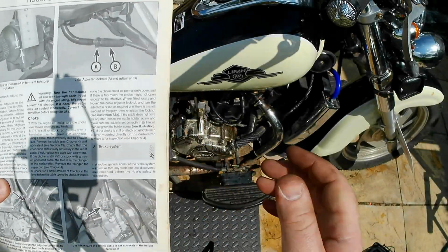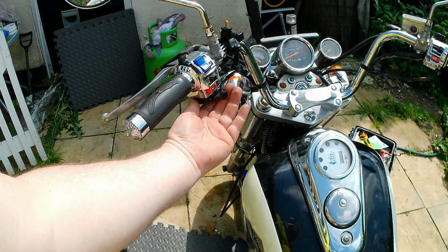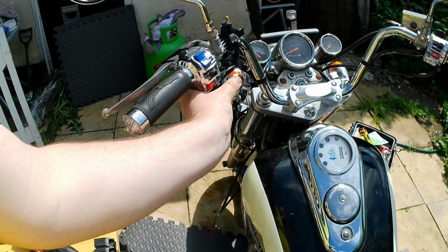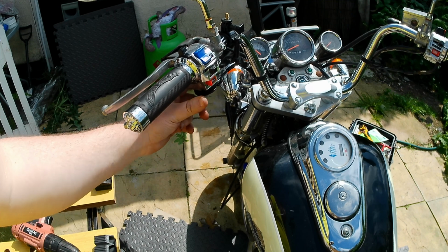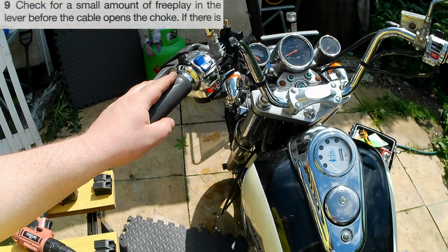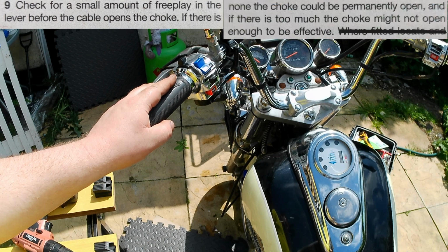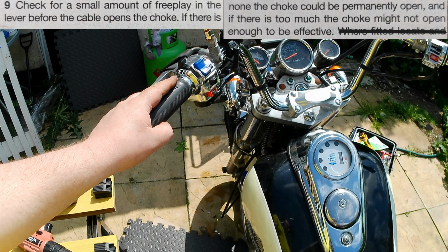Next up is choke, that's the other side of the bike. With the engine off, make sure the choke lever moves smoothly and freely. That seems okay. It's a little stiffer than the throttle, but I kind of like it that way. It's certainly moving freely and smoothly. Check for a small amount of free play in the lever before the cable opens the choke. If there is none, the choke could be permanently open. Too much, and the choke might not open enough to be effective.